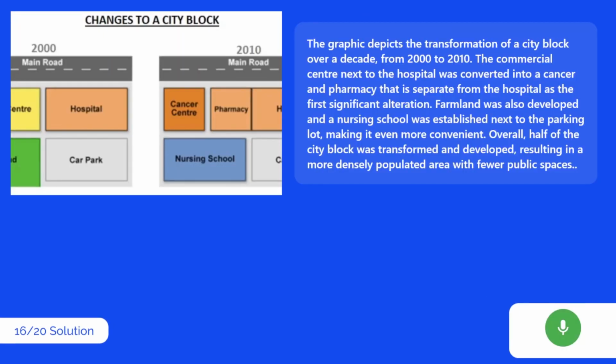The graphic depicts the transformation of a city block over a decade, from 2000 to 2010. The commercial center next to the hospital was converted into a cancer and pharmacy that is separate from the hospital as the first significant alteration. Farmland was also developed and a nursing school was established next to the parking lot, making it even more convenient. Overall, half of the city block was transformed and developed, resulting in a more densely populated area with fewer public spaces.